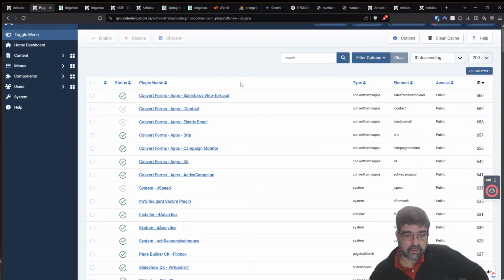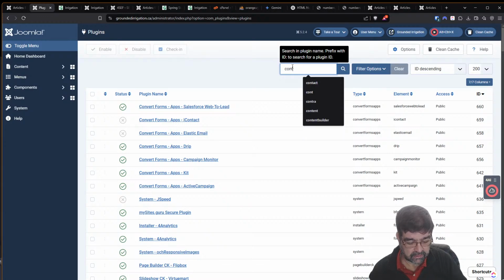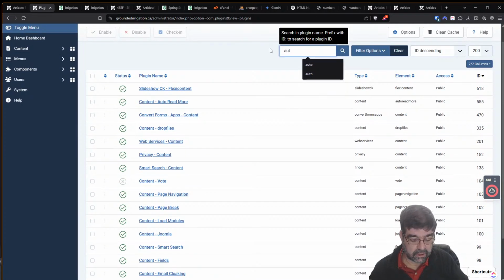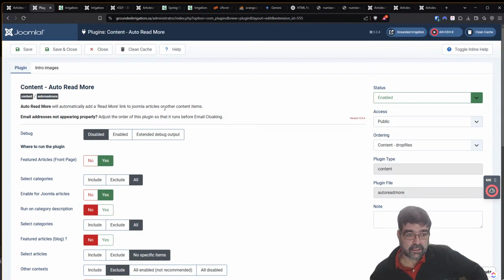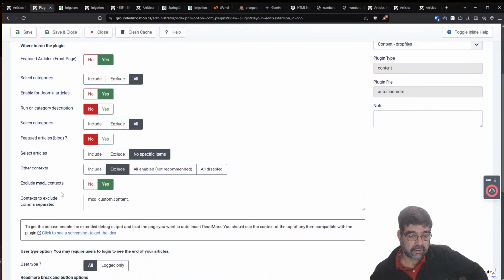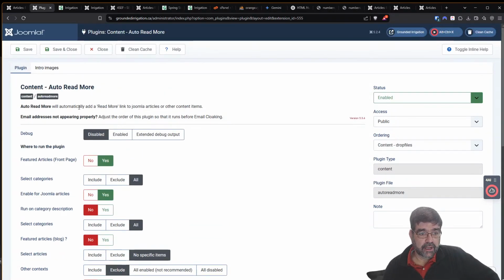All right. Let's just look. Content auto read more. Oh my goodness, if that's it. There it is. I did add this to my course site. Select categories. It is here. Content auto read more: automatically add a read more link to Joomla articles or other content items. Where to run? Featured articles. Yes. Run on category description.